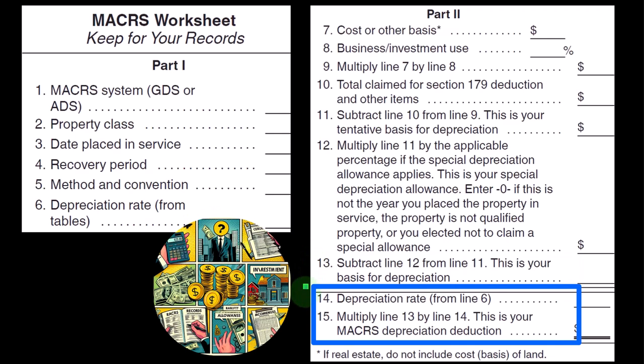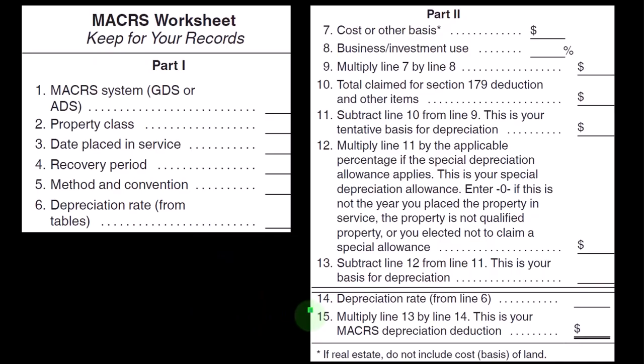14, depreciation rate. And so now we finally have the basis that we can just easily go to the table and apply the rate, which, if using software, will hopefully be calculated by the software. Multiply line 13 by line 14. This is your MACRS depreciation deduction.